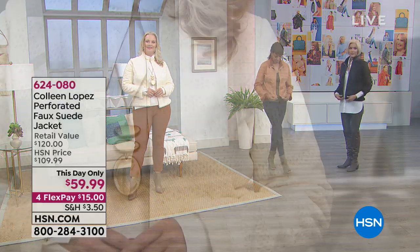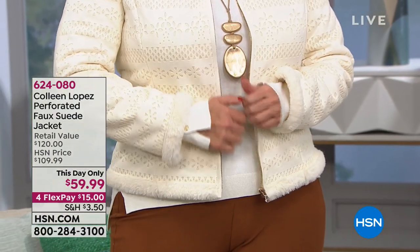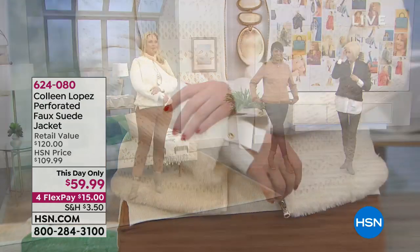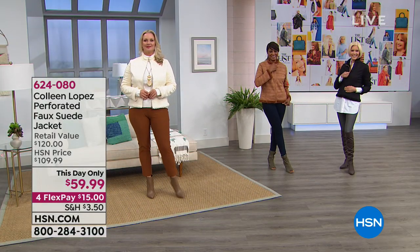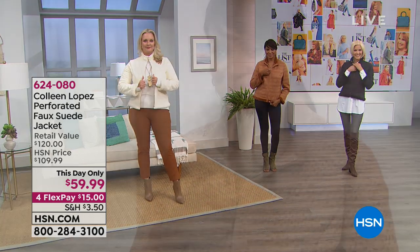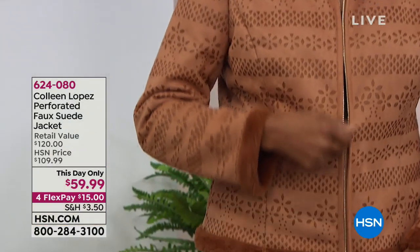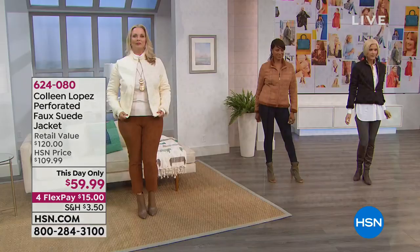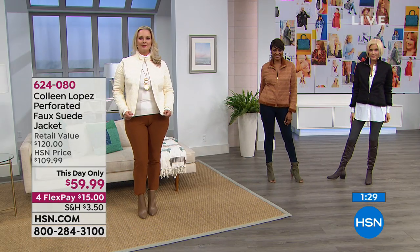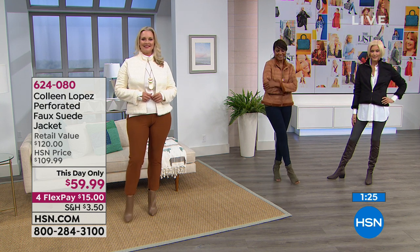And the fun part too is that when you look at it, it looks and feels like suede, and the fur is just so, so pretty. And it's soft and it's light. This isn't a heavy jacket at all. It's a nice lightweight little jacket that just glides on when you put it on. First time I ever tried this jacket on, I couldn't believe it. I thought, oh my gosh, this is the softest garment to wear. Because it's just so cozy.